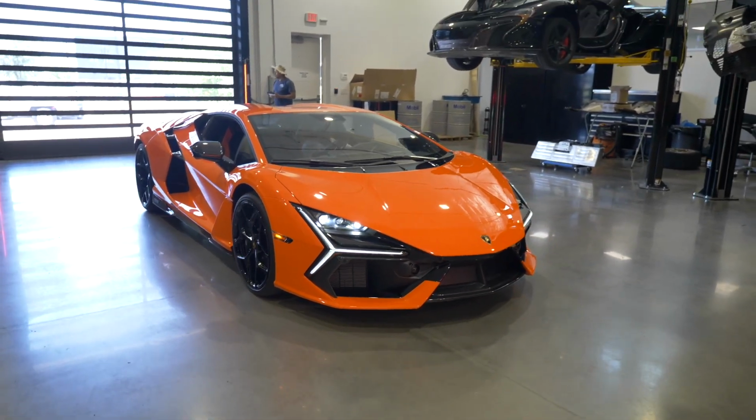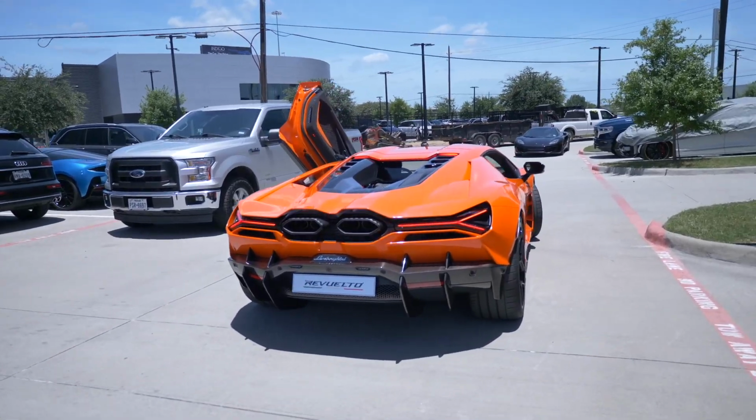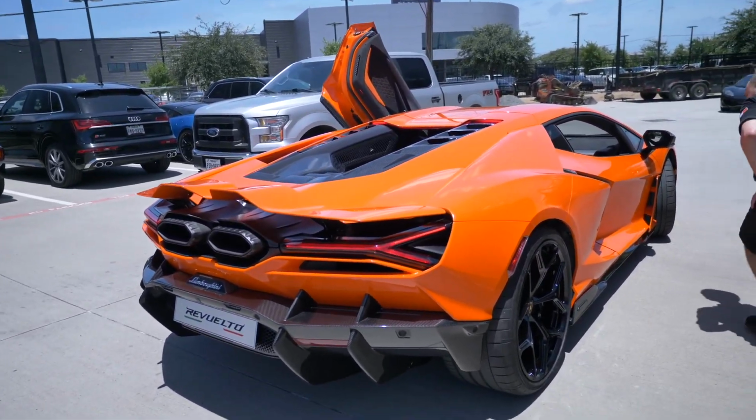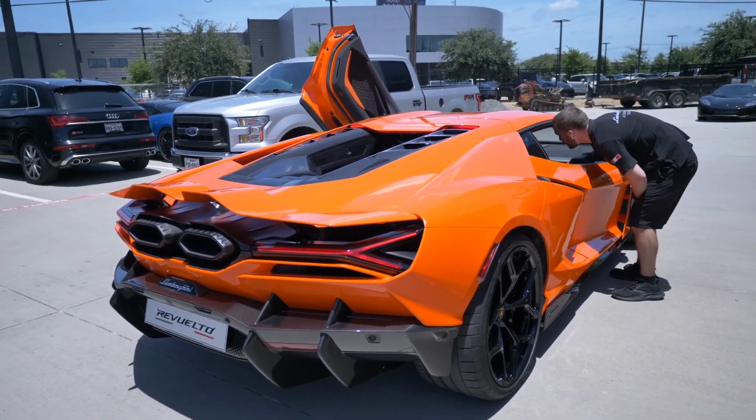And here's the clip right here of the wing going up. That's very nice. That's a nice feature in the car that I really do enjoy. Let me know what you guys think about that.